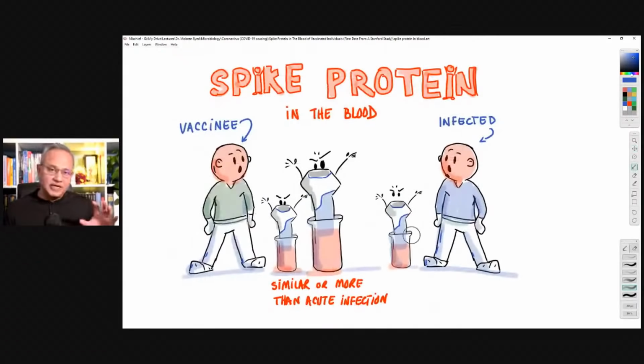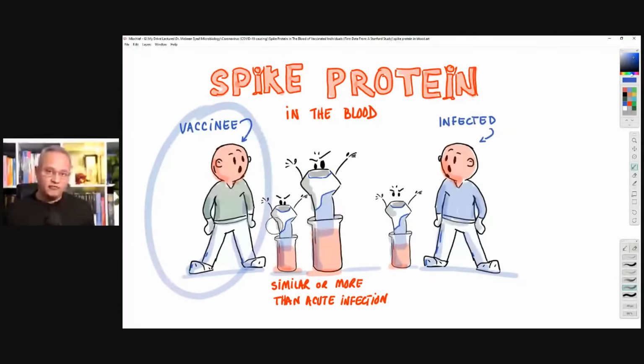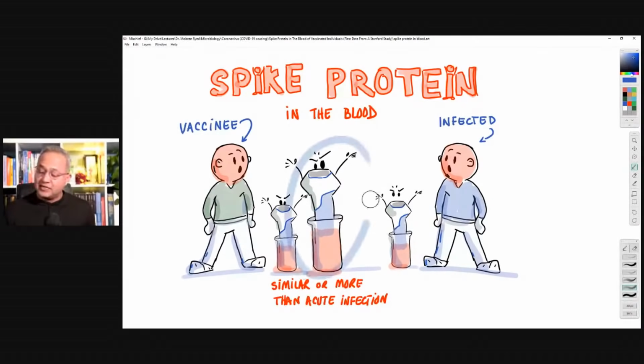Okay, so what was the message for this part of the study? Spike protein in the blood of the vaccinees, that is vaccinated people, was in the blood. We're talking almost a similar amount as the COVID infected patients, or in some cases even more. If you just wanted to see this part of the study and the summary, that is a summary. That spike protein is in the blood, number one. Number two, it is equal to the infected patients, or sometimes even thousands of times more.